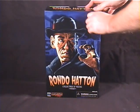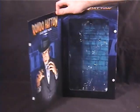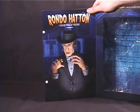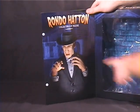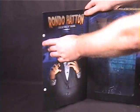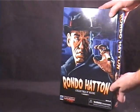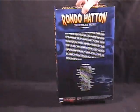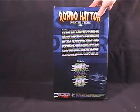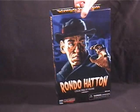Like most 12-inch boxes, the lid opens up. I've got the figure out, as I often do. And there's a picture of the figure on the inside flap. And you'll notice that the box art wraps around the background. Very neat. Put some Velcro there to keep it closed. And the back of the box just has a little bit about Rondo, as well as a filmography. Kind of a standard 12-inch box.